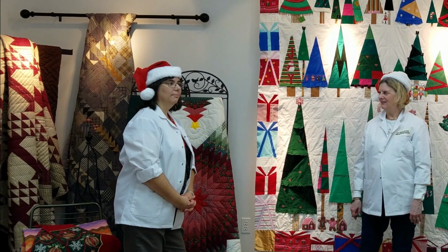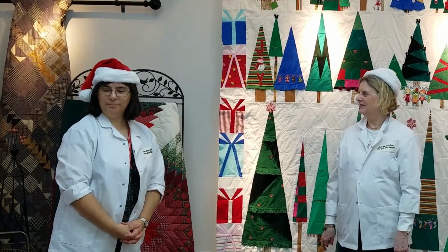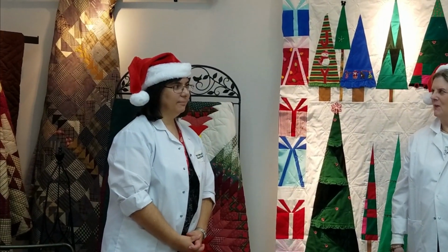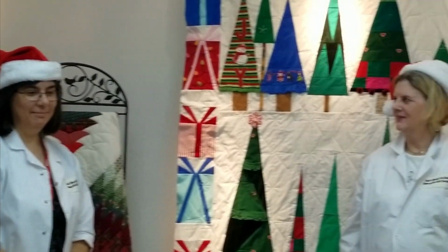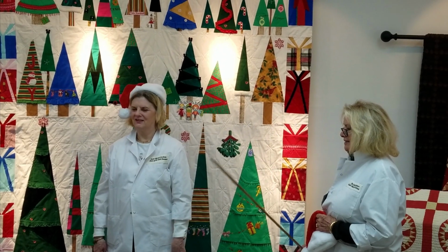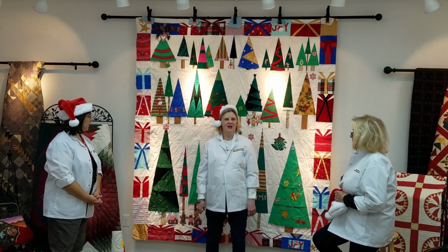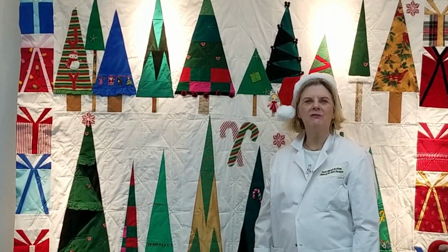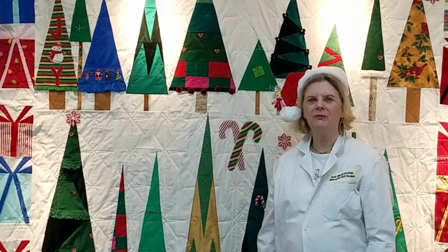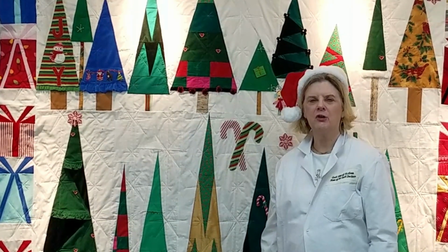Donna, this is a trip for you, a new venture, and Donna is our go-to gal. She keeps us all in line, and so she usually carries the stick. Carla, tell us about this wonderful piece. We made this from the clothing of 4 little girls, and I started it in October.